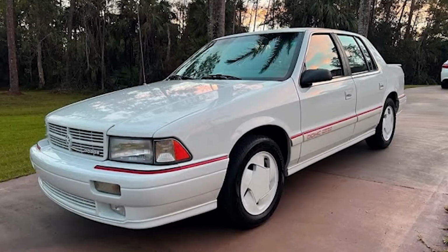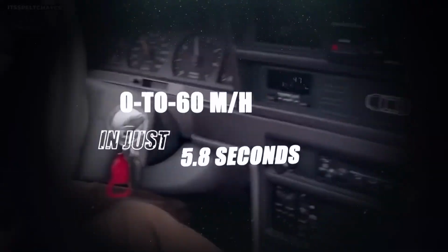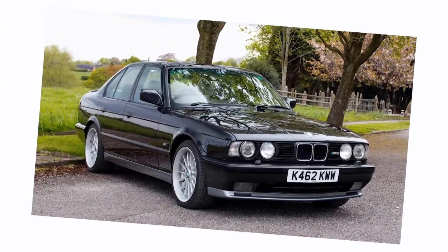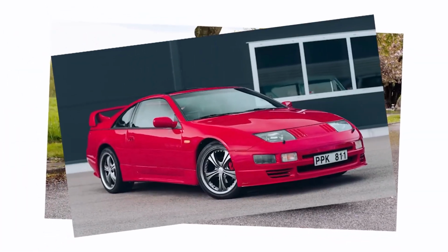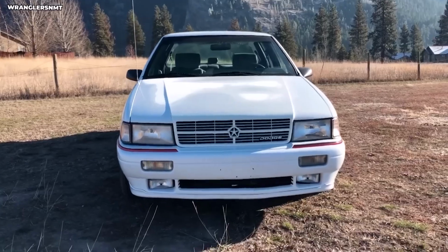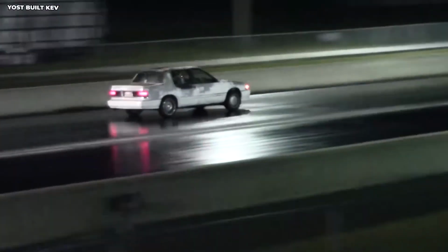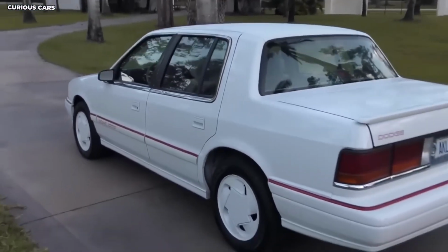To put that into perspective, this car could go from 0 to 60 miles per hour in just 5.8 seconds, faster than a BMW M5 or a Nissan 300ZX Turbo from that time. And this wasn't a lightweight sports car. It weighed over 3,000 pounds and could still hit speeds of 142 miles per hour. That's some serious performance hidden in a vehicle that didn't look like it could do much.